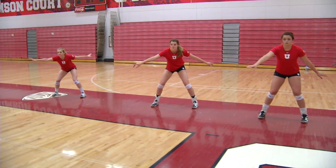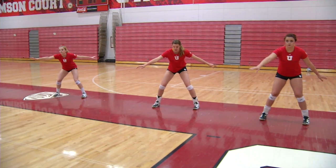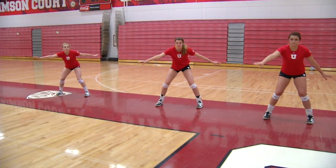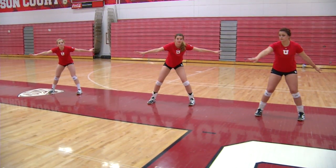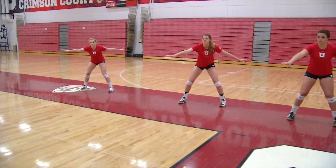What you're seeing here is them talking to each other about who's covering what part of the court. So Mackenzie's got my short and that deep. Chelsea has that short seam and that deep seam. Leah's got that short seam and that deep seam. See how that works when they're passing a ball.